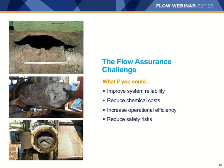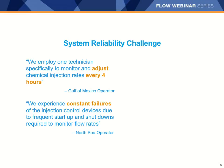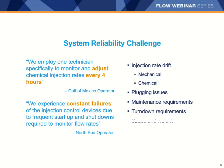So how can Emerson help? I'm going the wrong direction, sorry. So how can Emerson help?